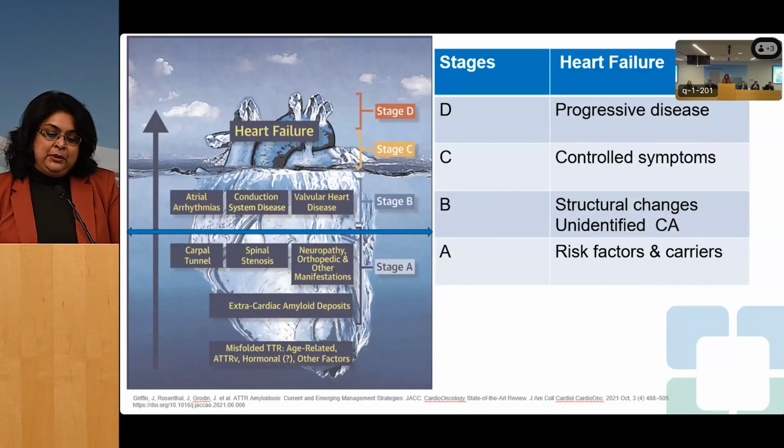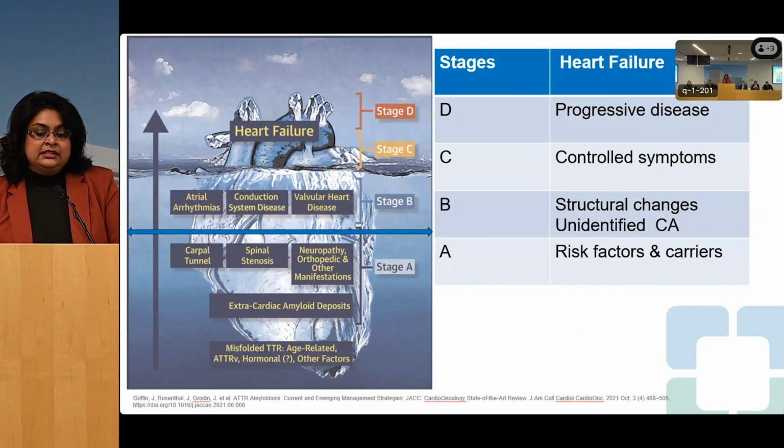This is a pictorial representation of an epidemiological view of cardiac amyloidosis. The tip of the iceberg represents clinical stage C and D heart failure. Below the waterline, you see the obvious arrhythmias and valvular heart disease. However, in most instances, this is an unidentified cardiac amyloidosis, and at stage A, you see the extracardiac amyloid deposits.